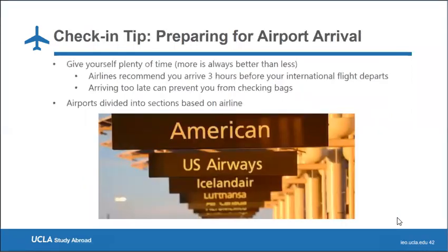I keep saying airline representative, go to the airline kiosk, but I wasn't explicitly clear on where you should go. Airports are divided into sections based on the airline. These are called terminals, and they are often assigned to specific airlines. These terminals are where you would find that airline representative or more information on how to check in your luggage or how to find that boarding pass. So make sure you know your terminal before you get to the airport. For example, at LAX, there are 7 terminals, 8 including the international Tom Bradley terminal. You want to make sure that you know where you're going before you get to the airport.